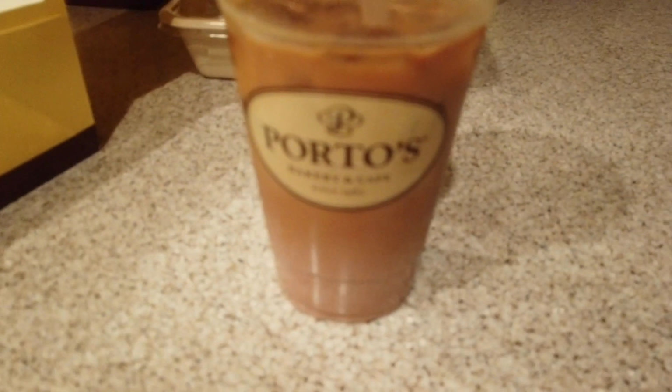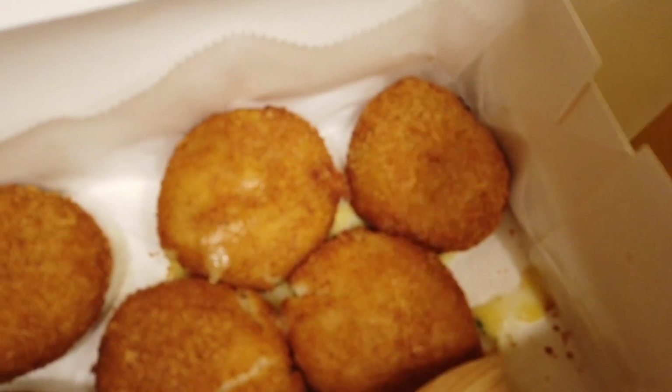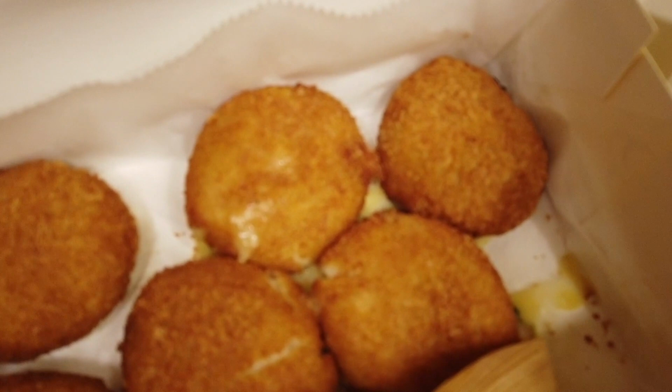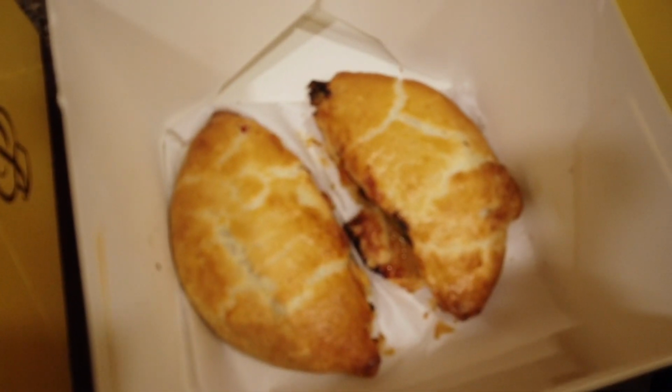This is one of their cafe lattes. Phenomenal. I love their drinks that they always make. And of course, I had to get the seafood potato ball, which is their special. Get it while you can, because once it's gone, you have to wait a whole another year.